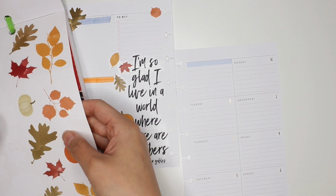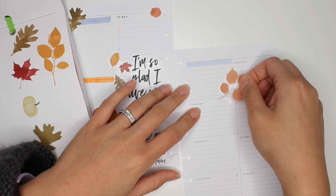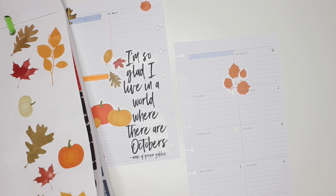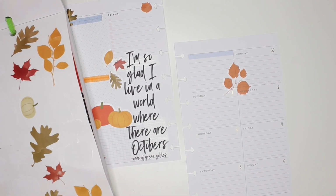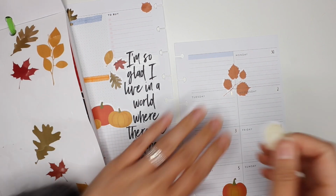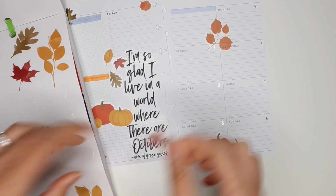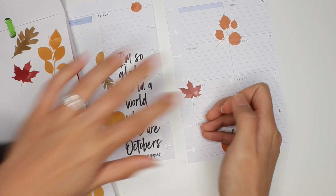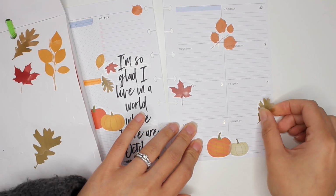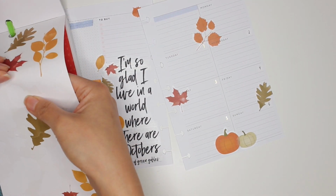So now I'm trying to figure out how to put down a few more of these leaves. And I think I went a little bit haphazard. I didn't have any sort of pattern in the way that I wanted to lay them down. I mean, leaves kind of look haphazard anyway when they're falling to the ground, so I wanted to make it look like that. I love these pumpkins. They're so cute. And just a couple of leaves, and I tried to balance out the placement of the leaves so it didn't look unbalanced.